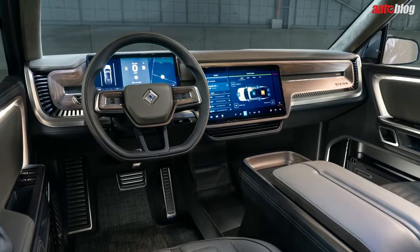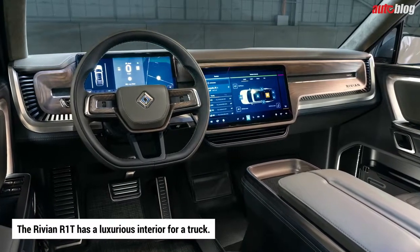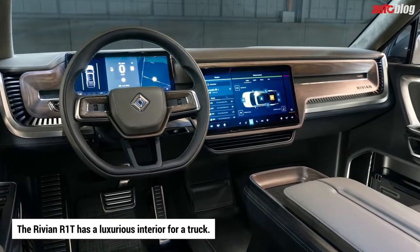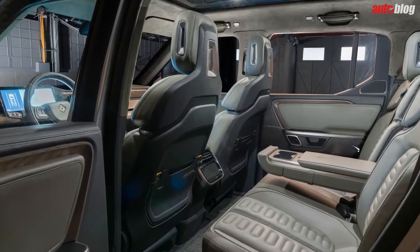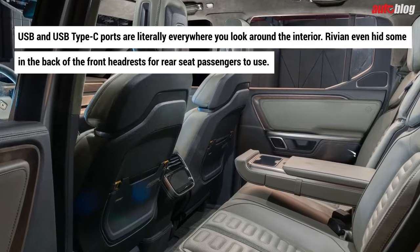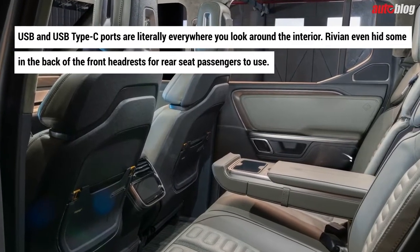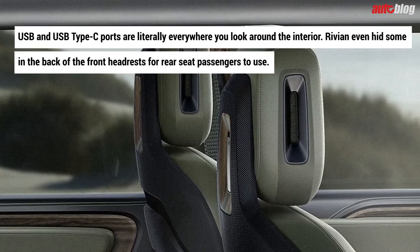We got to peek inside and check out the Rivian's interior at the launch event. And it's luxurious for a truck. Rivian is trying to place its truck on the luxury side of things though, so this makes sense. There are plenty of screens, and all of the materials have an upscale feel and look to them. USB and USB Type-C ports are literally everywhere you look around the interior. Rivian even hid some in the back of the front headrest for rear seat passengers to use.